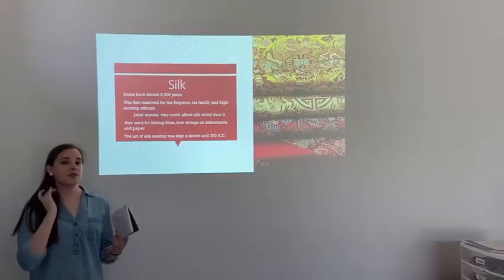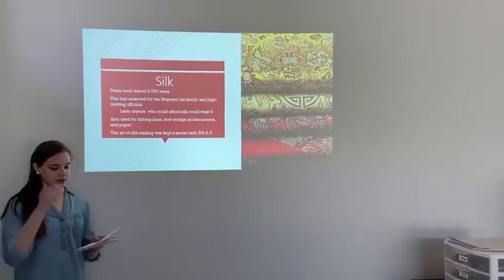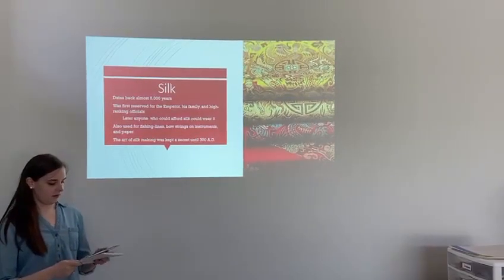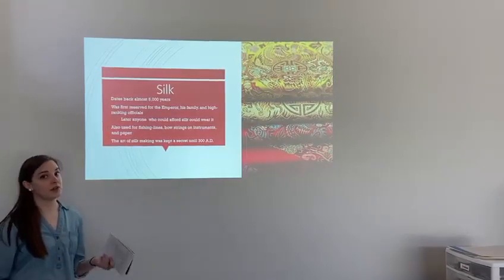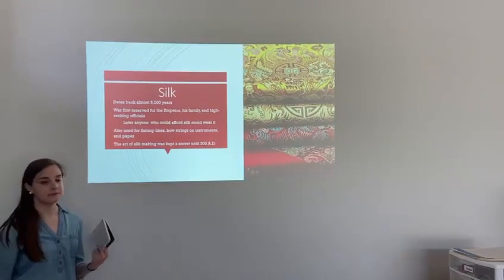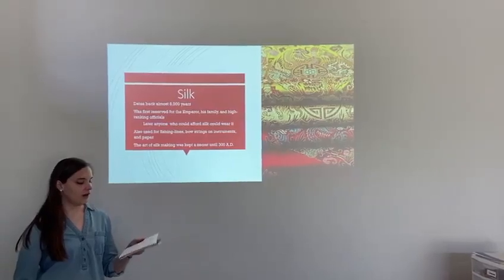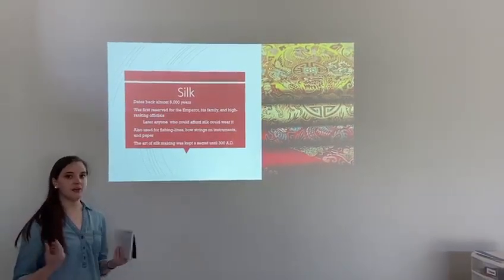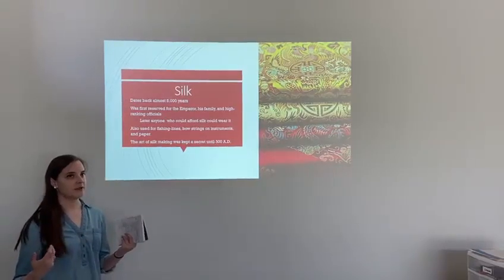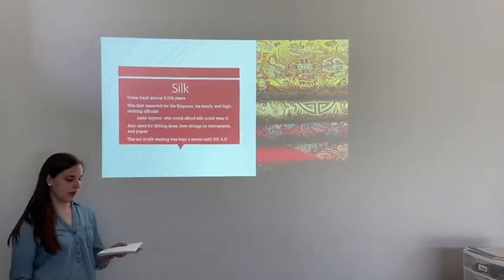It also is used in fishing lines, in bowstrings. It also can be used in paper. Also during the Han Dynasty, it was used as a form of currency. So it was used as money. The art of silk making was kept a secret for thousands of years, up until 380 that it found its way to India.